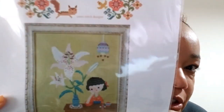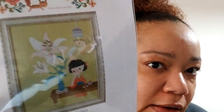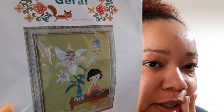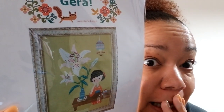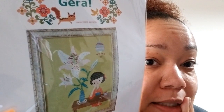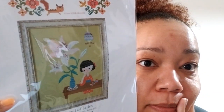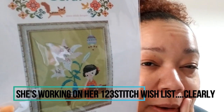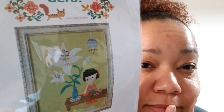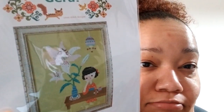I got this one from 1884 Stitchery. I like the lily. I like how she's just sitting at the little table in her kimono, because you know I love my caftan. So I'm going to call it a caftan. And she's just looking very pensive, lost in thought. So I know it's a kimono, but I'm calling it a caftan. And I might make her look like me in a caftan, sitting at a table thinking about my thoughts. You know, as we did.